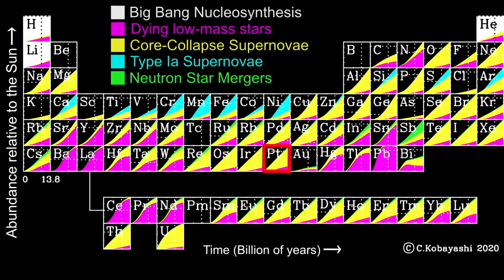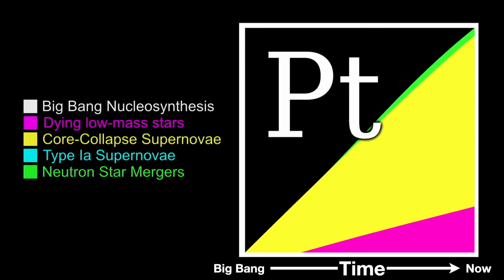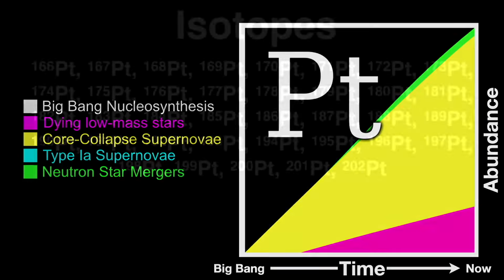The horizontal axis of this square represents time, from the Big Bang to now. The vertical axis shows the proportion of platinum created by various processes. Less than 1/6 of platinum present today is believed to be produced by dying low-mass stars, the magenta area. Most of the rest is produced in supernovae, the yellow area. A very, very small portion, that green icing on the top, is produced in neutron star mergers.